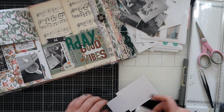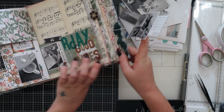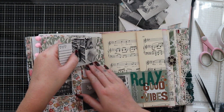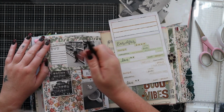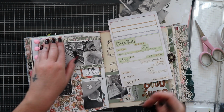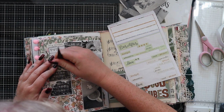My journals are really photo heavy. The point of my journals to me is that I'm documenting my family's life, and the most important part of that is the photos, so I like to have them front and centre, very obvious, the first thing that you see when you flick through my journals.